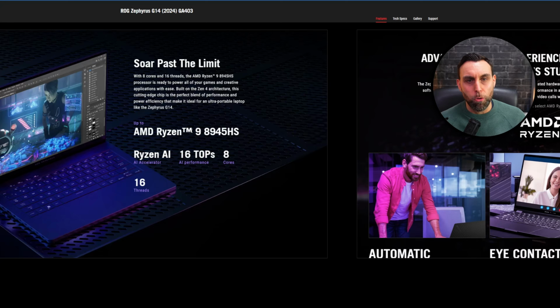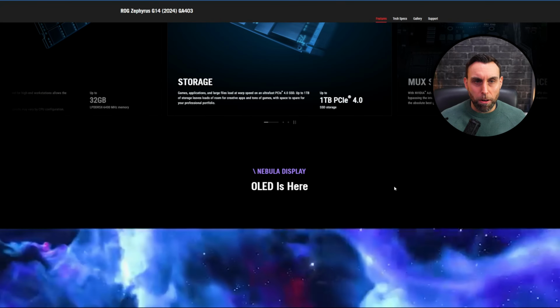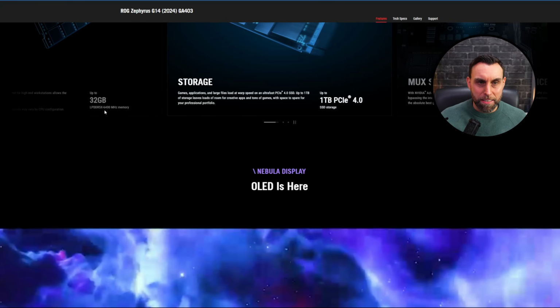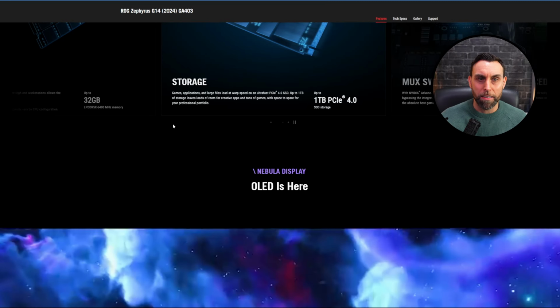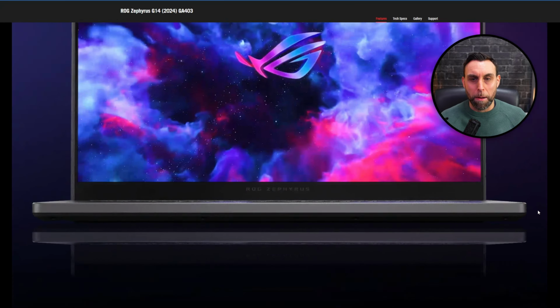So the AMD Ryzen 9 processor, 8945HS, it's got Ryzen AI accelerator, 16 TOPS performance, 8 cores, 16 threads. That is a beast of a mobile CPU. It can have up to a terabyte of storage, 32 gigabytes DDR5 RAM at 6,400 megahertz. That is powerful RAM.